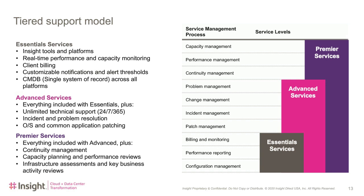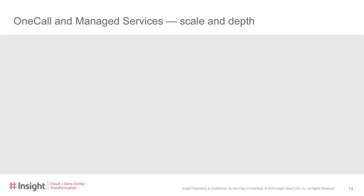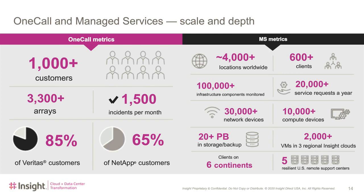Yeah, I think one of the things that's important is sometimes when people hear managed services, they assume a completely different operational model. And what the essential services is doing is saying, we can help you with your monitoring, billing, and things like that. And you can still do what we call client operated as an entry point, and then you can grow into some of the other services. That's exactly right. So the organization that does this, we call that OneCall, and it includes our managed services team as well. It's a very large organization that's been around for a long time.